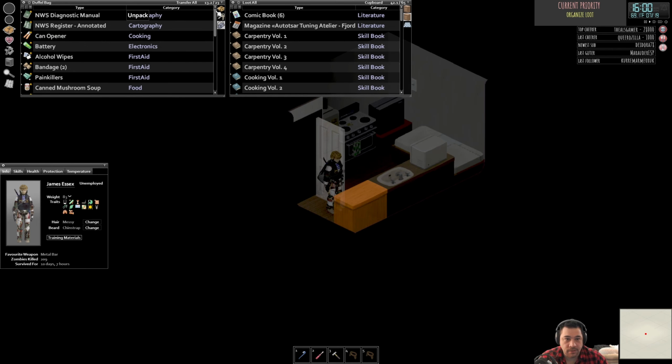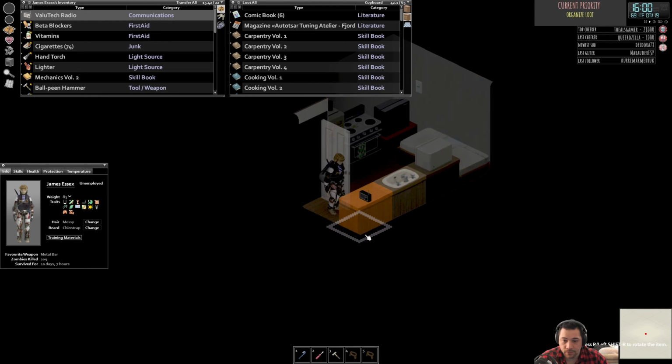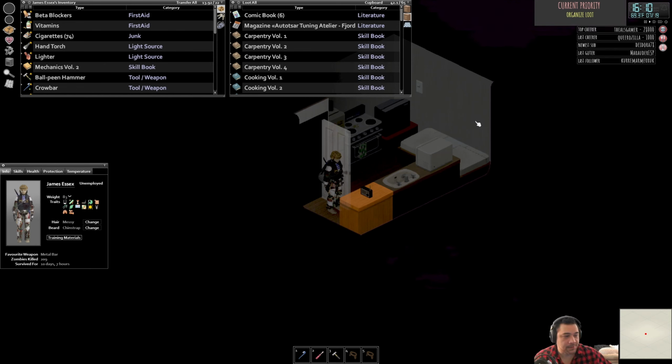Another thing I want to do, let's unpack this radio. It's going to be very important for me to regularly listen to the emergency broadcast, which apparently this radio doesn't have the channel. Oh, it's tuned into it. That's weird. It's not in the presets though. Automated emergency. And this is 88.6. Broadcast integrity is still stable. Good. What I'm really listening for is helicopter events because I don't want to be ambushed by those.